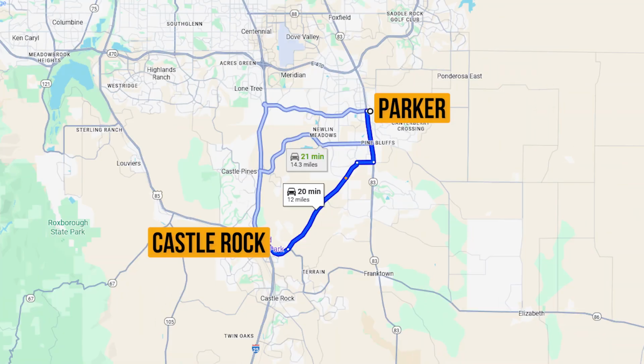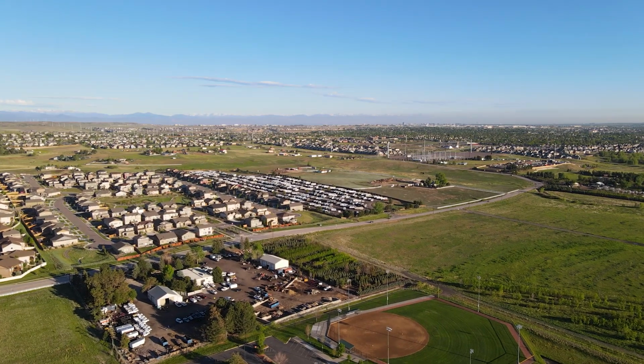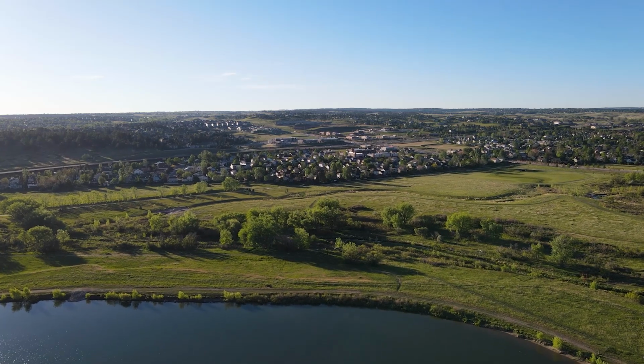Yes. Now, here's a situation where you can get the best of both worlds, right? So let's say that you do maybe want a little bit slower day-to-day lifestyle. You don't want as much traffic on the weekend, but you still want proximity to the shopping and dining that's available in Castle Rock. Well, the good news is Parker is just about 20 minutes away from Castle Rock. Max. So you could live in Parker and have all of those nice quiet neighborhoods and stuff like that, but then go and do your shopping whenever you want.